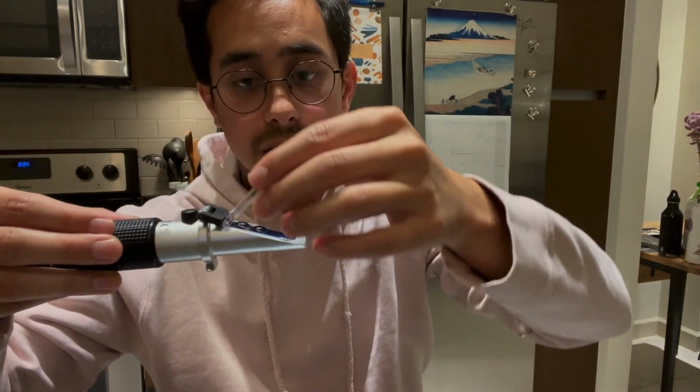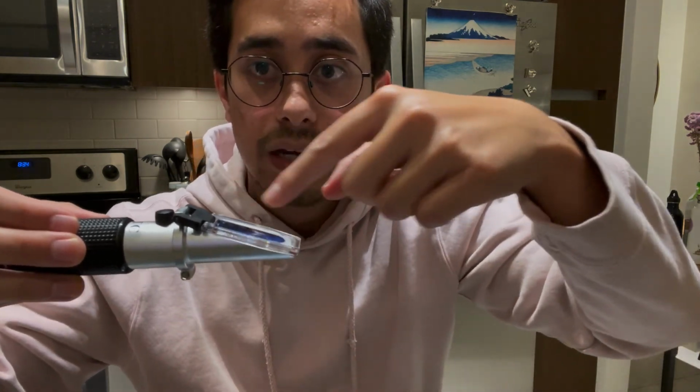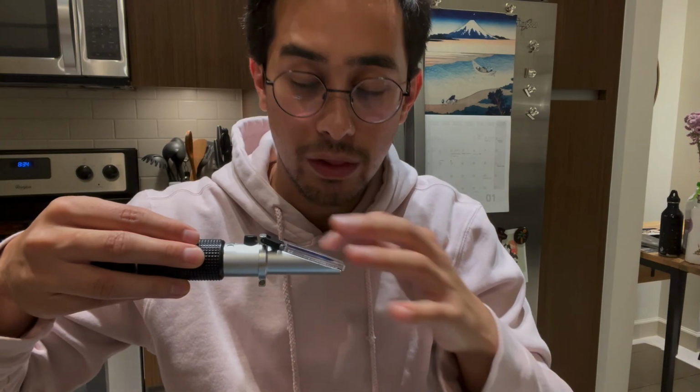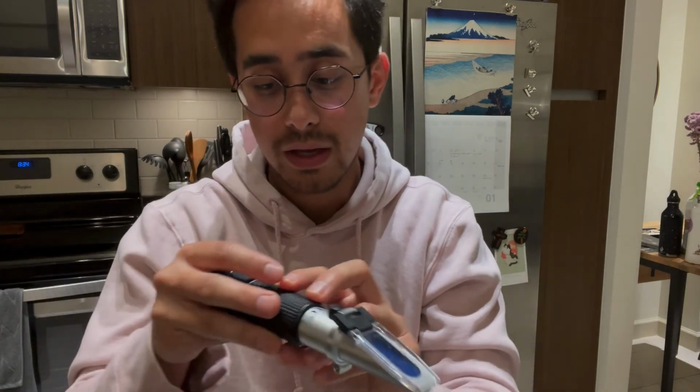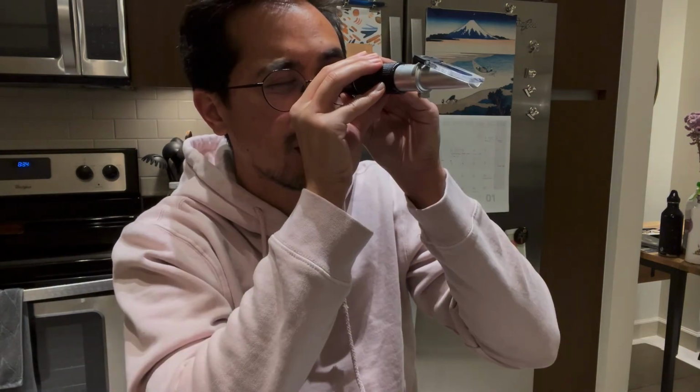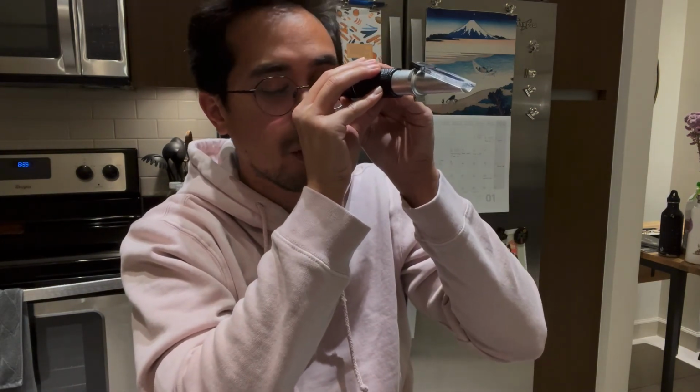And then we'll close this, and then you kind of want to make sure that the liquid gets dispersed properly. It's kind of hard to see it on the refractometer there. You don't really want any air bubbles on the port. And then you hold it up to some light and take a look. Okay, so that looks like around 4.5.